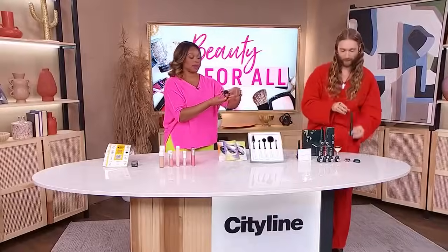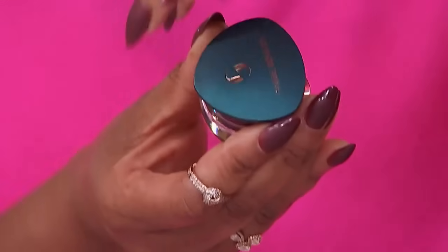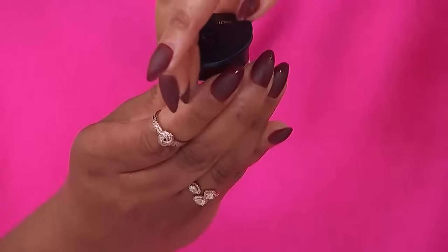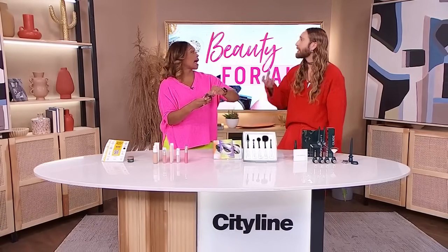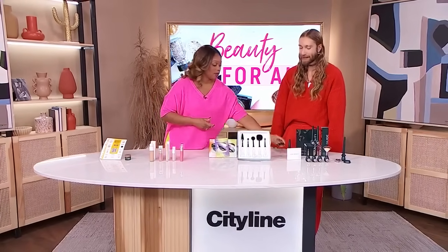A lot of these pots come completely round. This one's got edges that you can hang onto, so you're going to be able to take it off a little bit easier. So even someone with arthritis, right? Absolutely. It's going to be a lot easier to do that. Beautiful. Okay, you've got other brush options for us as well.